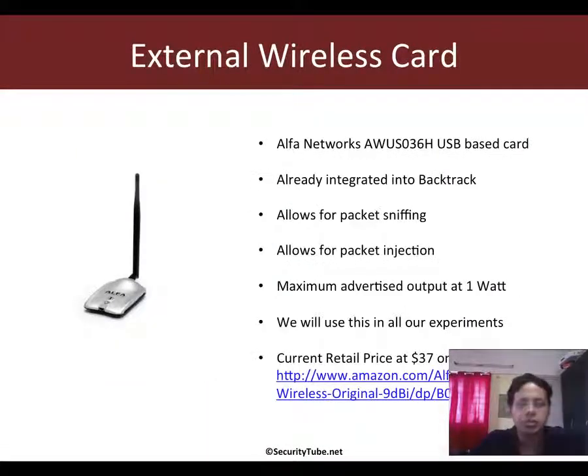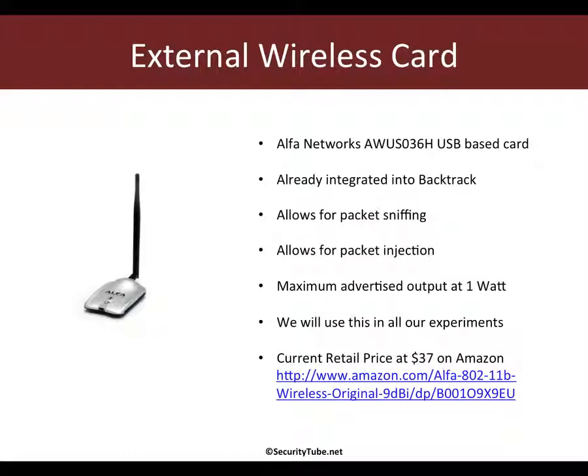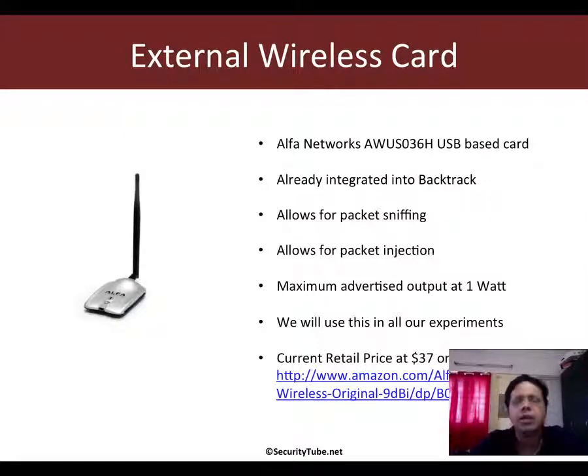Okay, so the external Wi-Fi card. Now, you have a lot of options, and people who've already done a bit of Wi-Fi hacking may have a choice of their own. Go ahead with it. In all of my videos, I will be using the Alpha Networks AWUS036H USB based Wi-Fi card, which is capable of transmitting at a maximum wattage of 1 watt. And the beauty is this card is already well integrated into Backtrack. It allows for packet sniffing and packet injection out of the box with Backtrack. And at the very same time, it's pretty cheap.